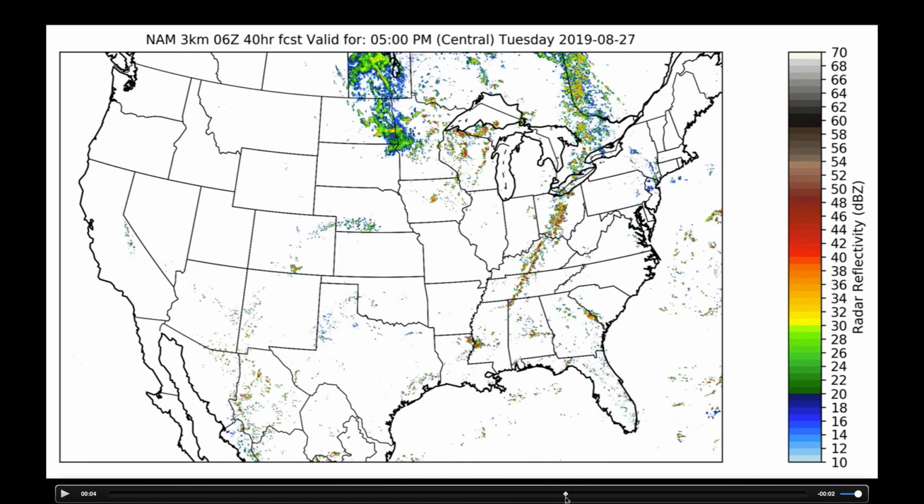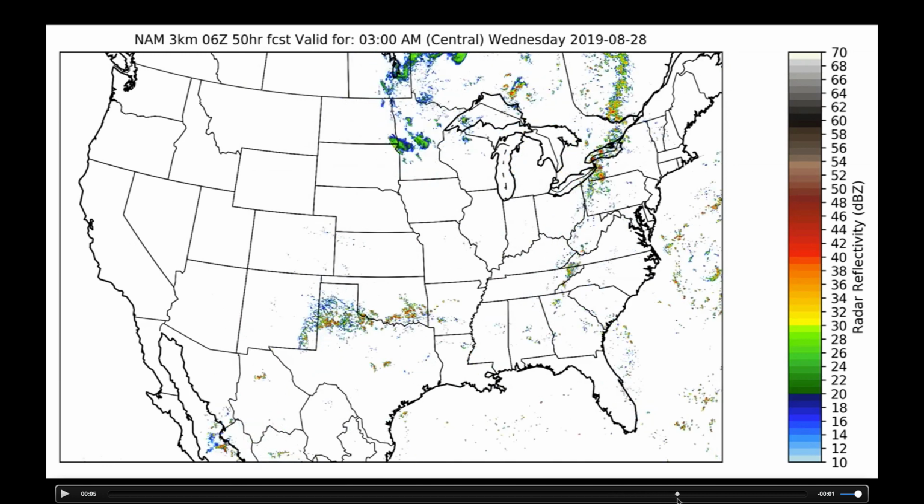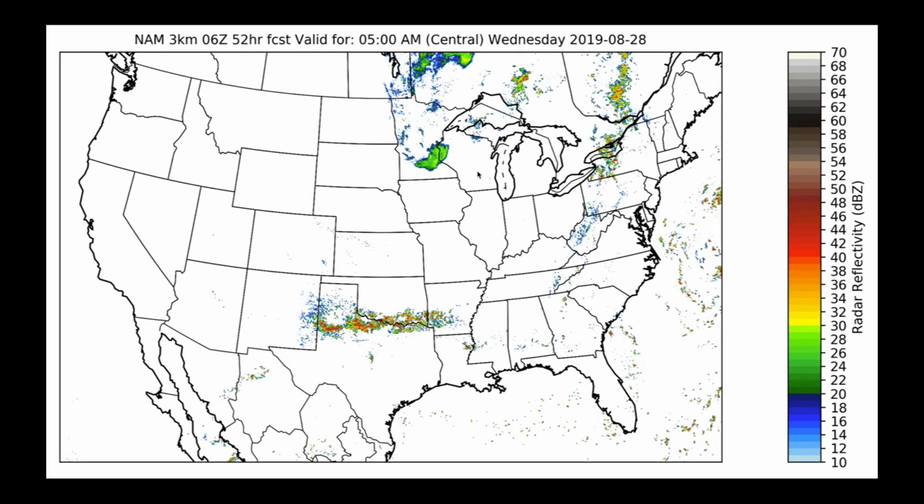So let's get us out to Tuesday afternoon and evening. Here's the main frontal boundary, and watch the storms pop up again in the overnight hours on Tuesday night here in parts of Texas. See them showing up right there. There they go. And parts of Minnesota, Wisconsin could get some wraparound showers out of this.